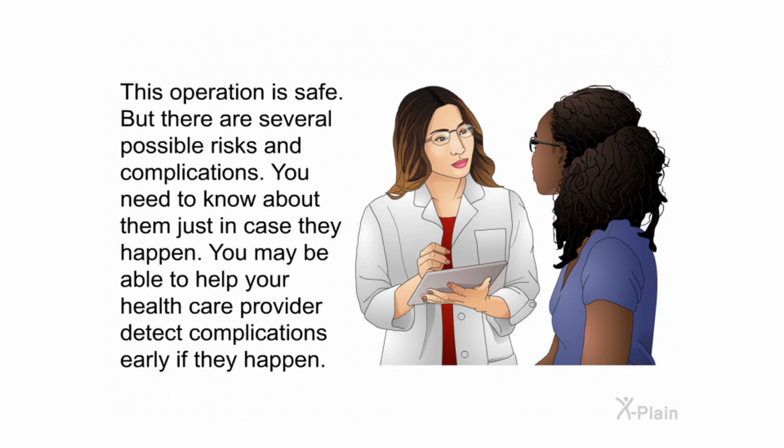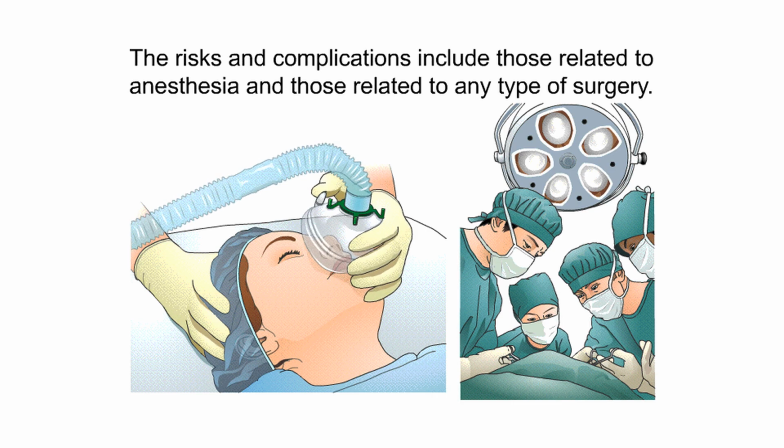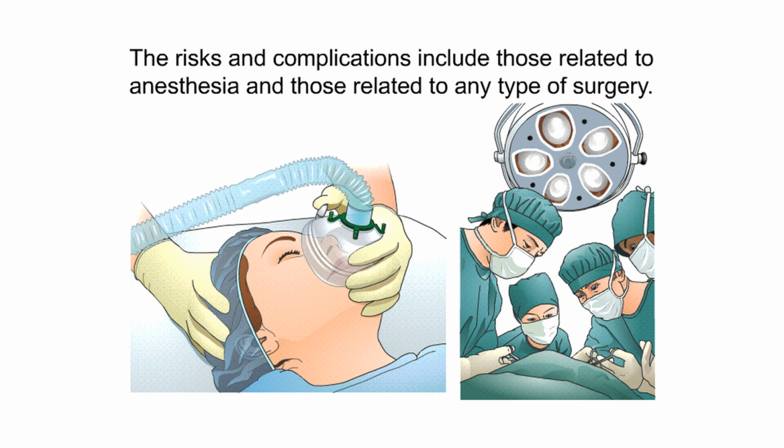This operation is safe, but there are several possible risks and complications. You need to know about them just in case they happen. You may be able to help your healthcare provider detect complications early if they happen. The risks and complications include those related to anesthesia and those related to any type of surgery.